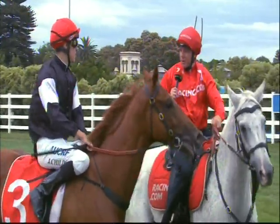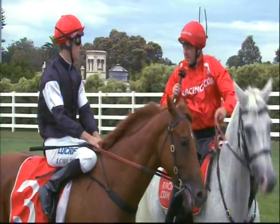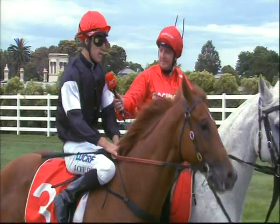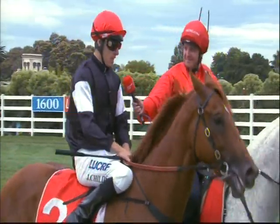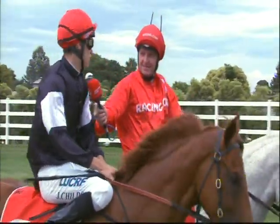Let's hope there's more to come, because the Blue Diamond's only a couple of weeks away, and if you can draw a nice gate in that, you know he's going to be really competitive. Yeah, that's it. The horse is going well, and the Graham Begg team are doing a great job. Obviously had a bit of problems with him in the barriers, and shout out to Snowy and Shane and Thomas Stockdale. They've done a great job with this horse.